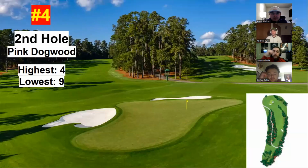Bring it on. Number 4 is Pink Dogwood, number 2. Highest is 4, lowest is 9. Pretty compact rankings by us. The opposite of 8, the fact that it's downhill, but it's perfect. It's just like a perfect par 5. Hit a good tee shot, you'll have a chance to go for 2, but you have to hit a good one to have the eagle putt. I couldn't agree more. I think that this is just a beautifully designed par five. That fairway bunker is perfectly placed. There's really nothing I would change about this par five.